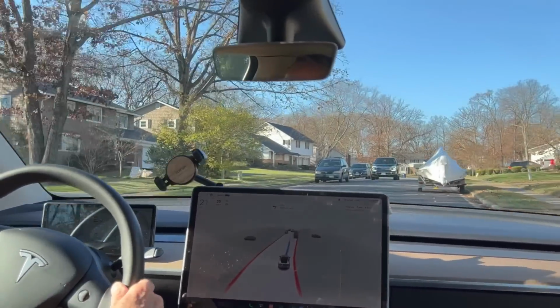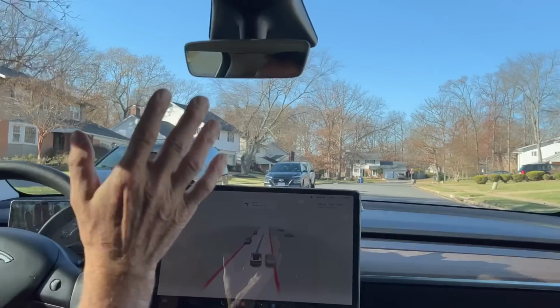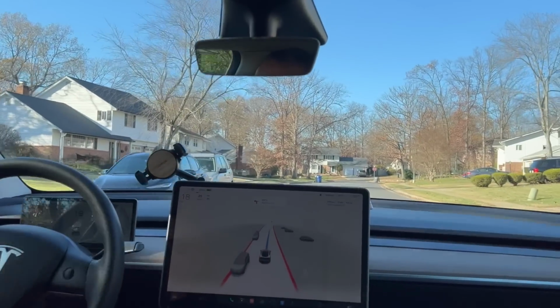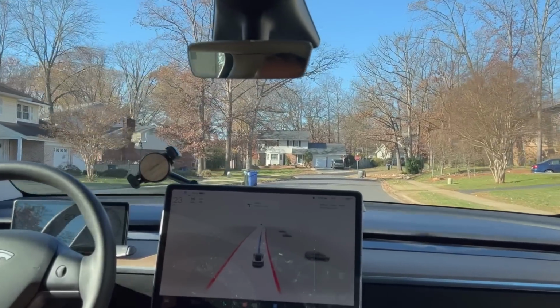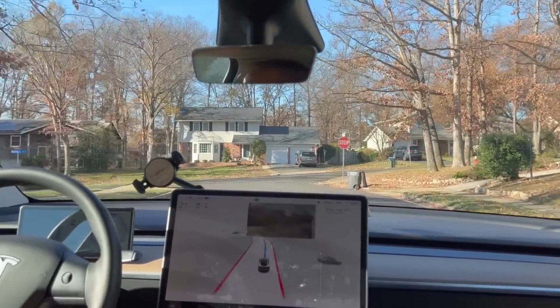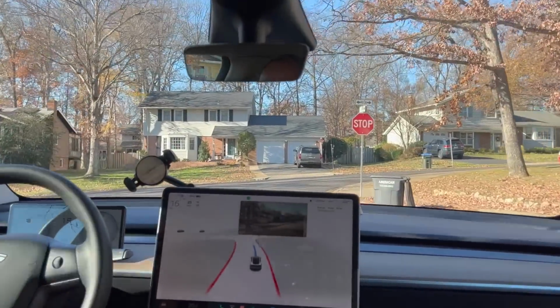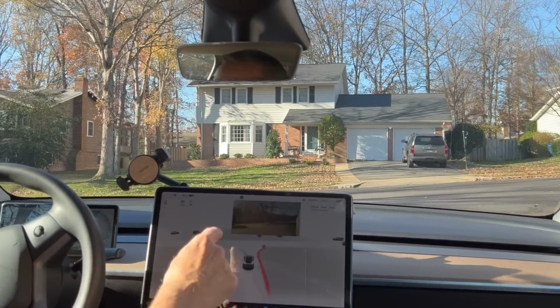And here we got a car, so it needs to stop. It needs to stop, and now it needs to go. Oh, that was good. I mean, it made me nervous, but, you know, it handled it well. I was a little nervous. So, good. Okay. And let's see, on Roxbury Road. I really like this. This is going to be so nice.